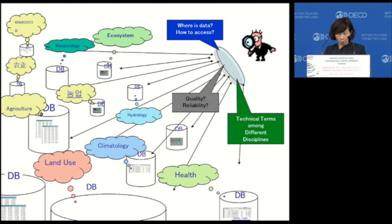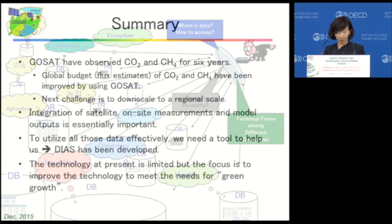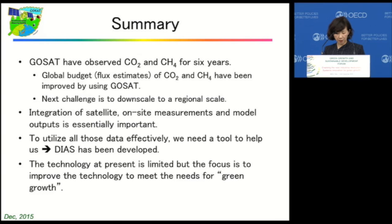Scientists know their own field very well, but in general, they are not familiar with the technical terms of other disciplines. Thus, we need help to understand the technical terms among different disciplines. Integration of satellite, on-site measurement and model outputs is essentially important, but to utilize all those data effectively, we need a tool to help us. DS will be helpful for us to use those data.